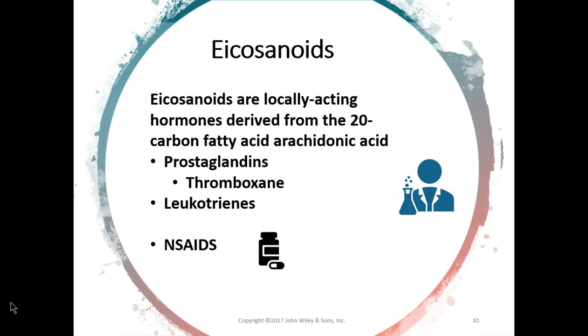So the NSAIDs can be used to treat a lot of different inflammatory disorders, including rheumatoid arthritis. They also help to reduce fever and pain and inflammation. So it shows how this is working to decrease the action or the formation of this prostaglandin.